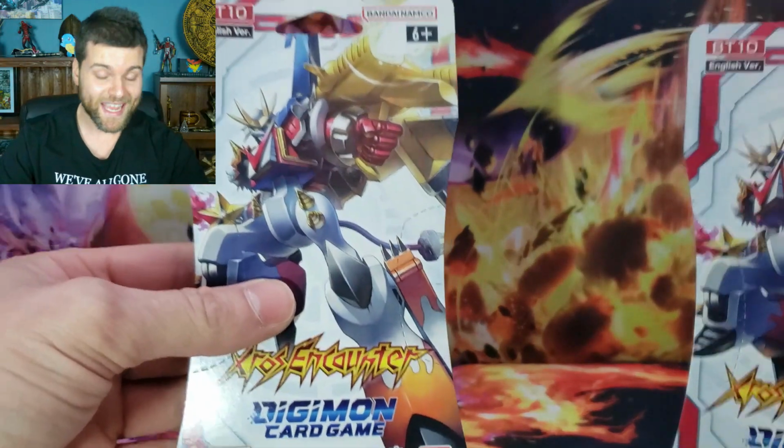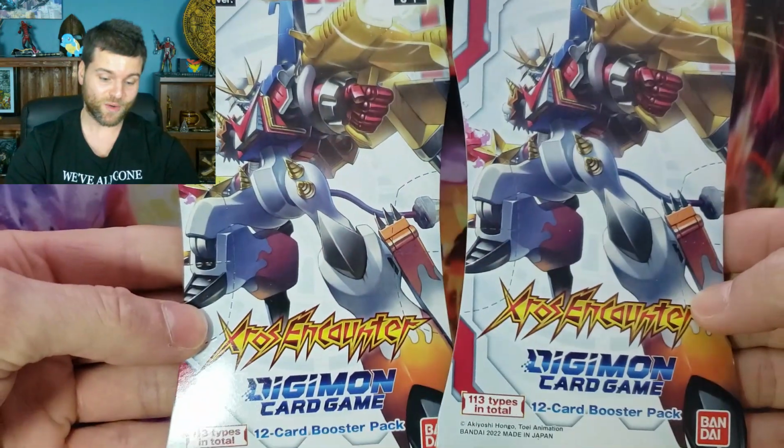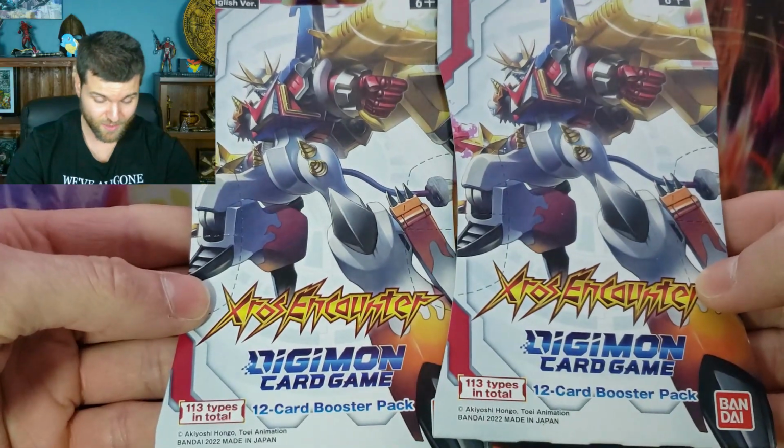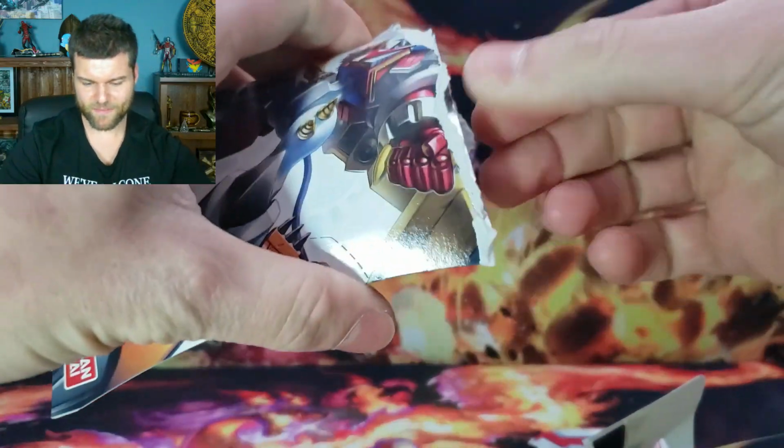All right. So going from hockey, we are now going to Digimon trading card game. And this is actually the newest set. I'm going to say Cross Encounter. So let's just get right into it. Can you get it open from here? Come on, let the pack out.